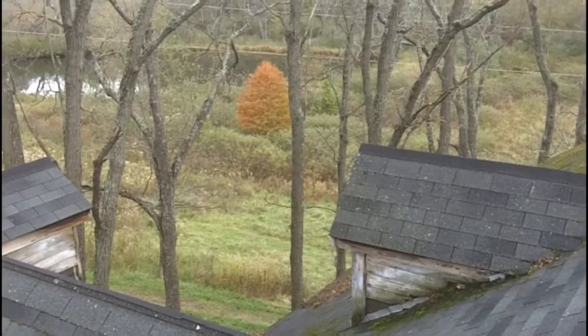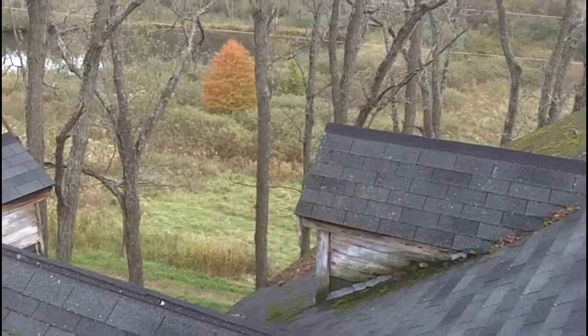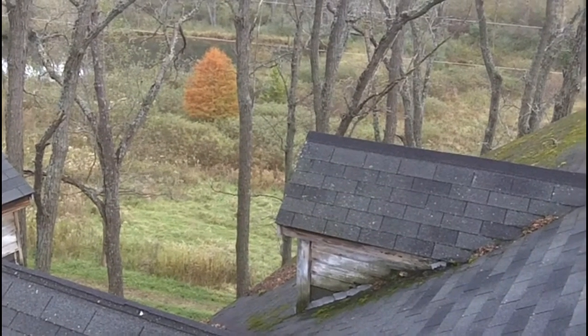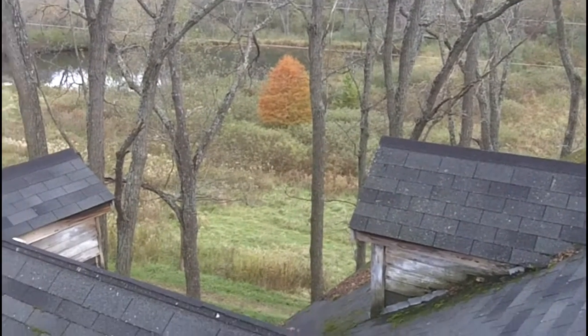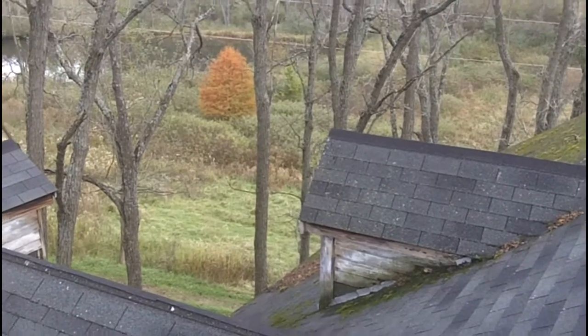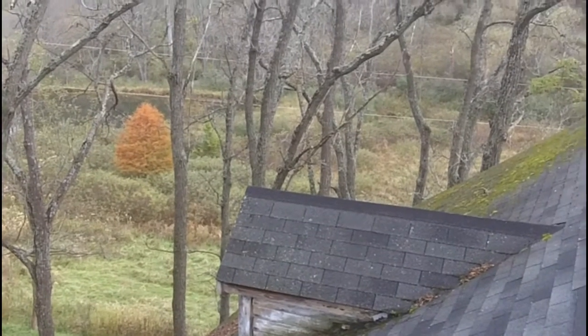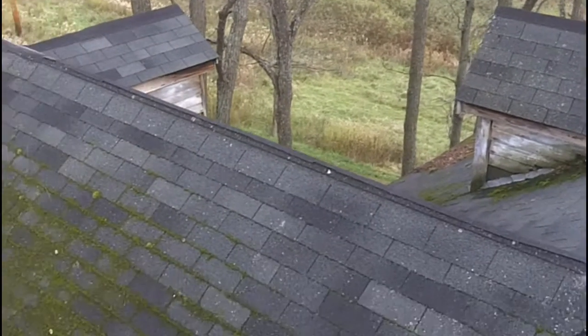That orange tree is a dawn redwood. I often talk about that. That's a tree that they thought was extinct. They only knew it from fossils of the pollen or whatever, the leaves. But then they found it in China. And there's a little green one there beside it. It'll turn orange and lose its leaves.